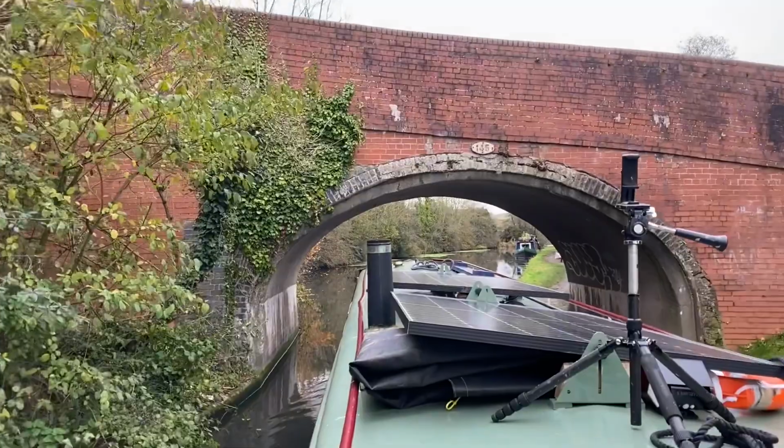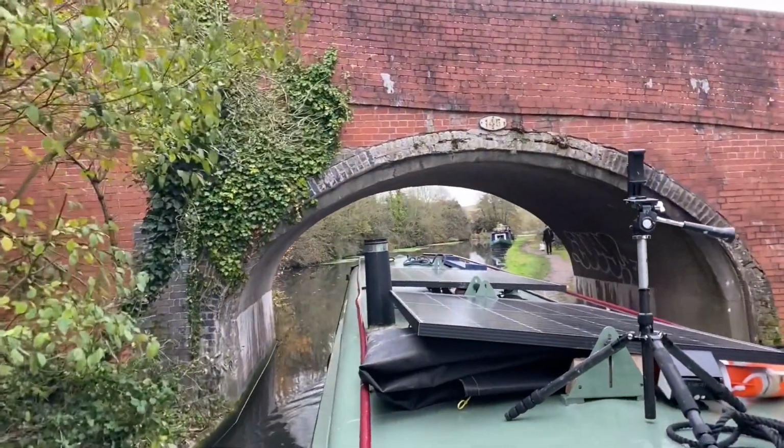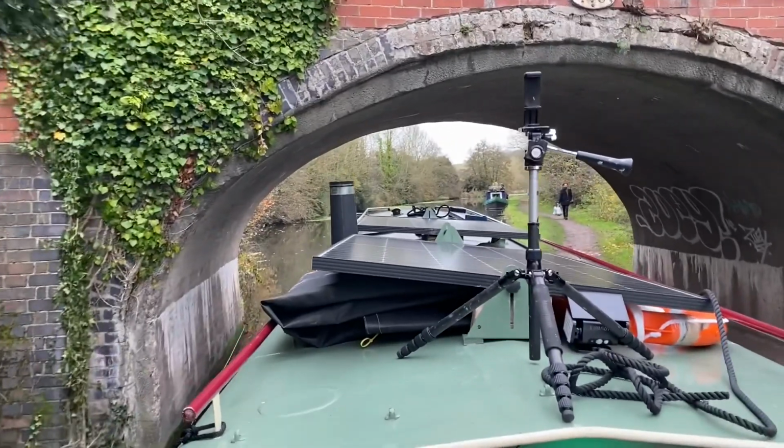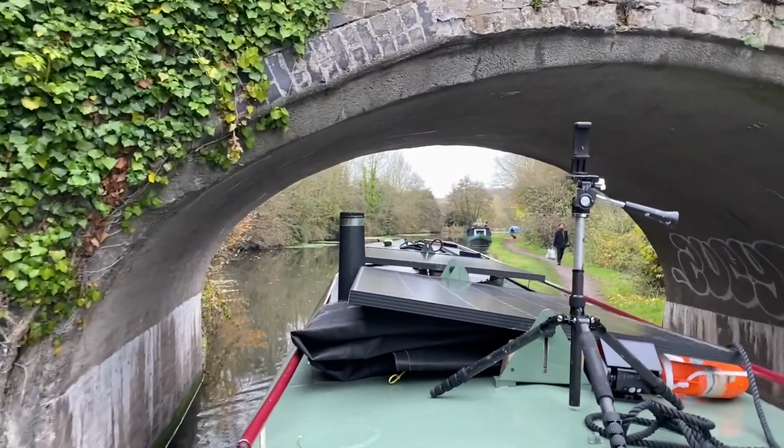And all these bridges are high enough that I don't have to worry too much about my chimney. I don't have to worry about it at all, to be honest. I've got bags of room.